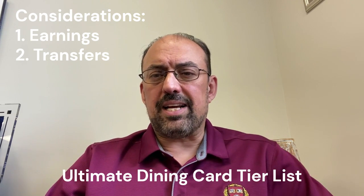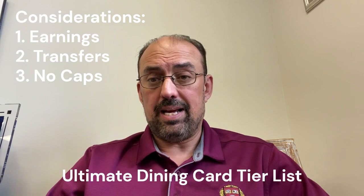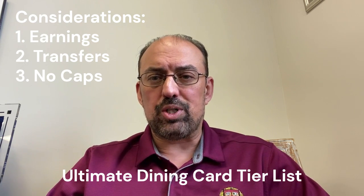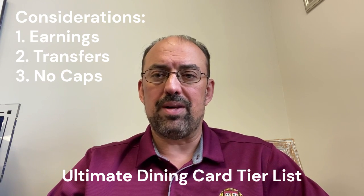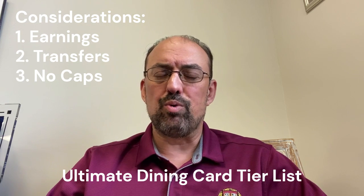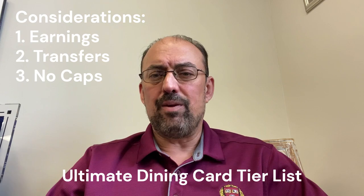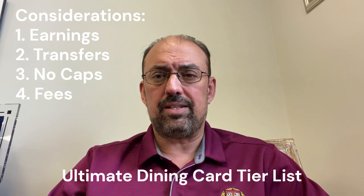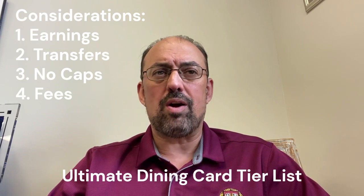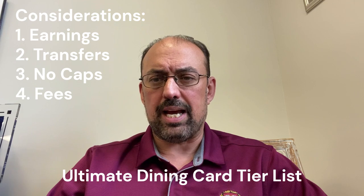The last three things I wrapped in were, first, does the card have caps? Some of the best cards, as far as multiplier, you can only get those elevated multipliers on, say, $500 a month in spend or something like that. So I factored that in, and I would reduce a card's rating based upon that. And then we also have to think about annual fees. If a card has an annual fee, that doesn't necessarily make it a bad card, but are there things that offset that annual fee? So I tried to take that into account.